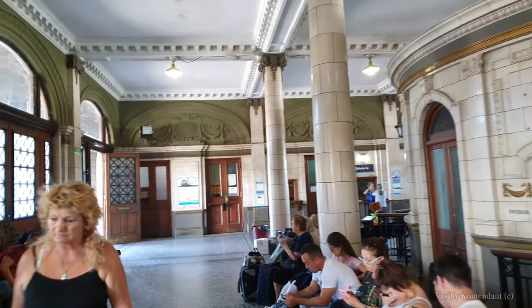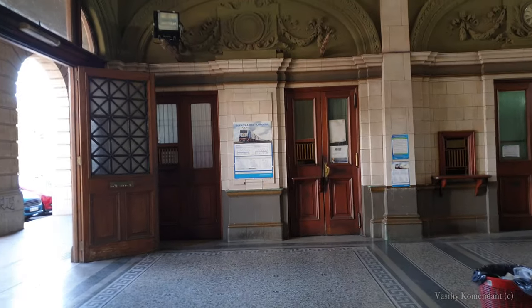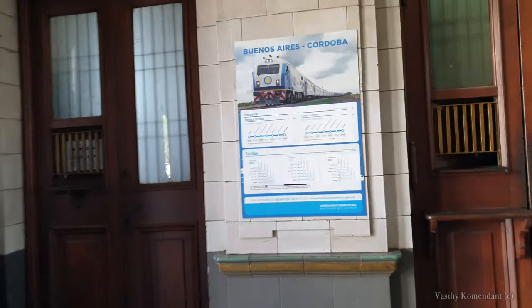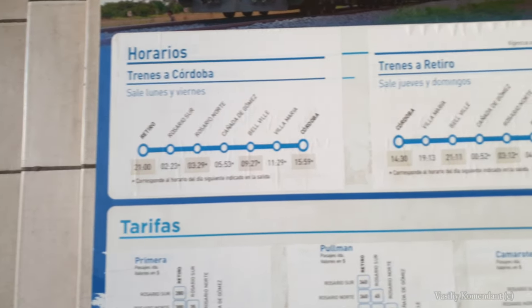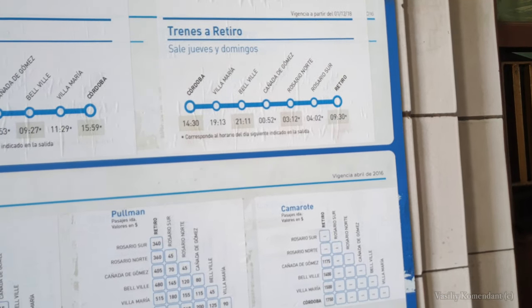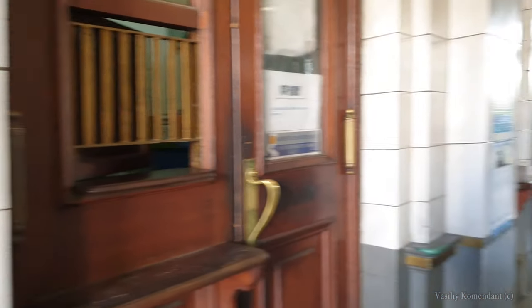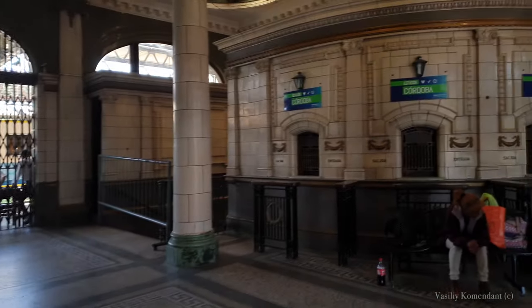As you can see, it's a beautiful station, probably not huge, but gorgeous, with beautiful architecture from the golden age of Argentina, which is the 90s of the 19th century and probably all the way up to the 20s and maybe early 30s of the 20th century. Well, there are just a couple of trains here now, a couple of regular lines, one of them long distance. That's the train, actually. You can already see it there.